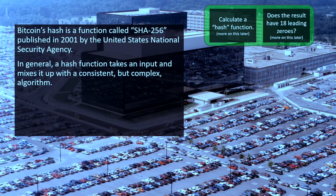In general, what a hash function does is it takes some kind of input and mixes it up in a way that's always consistent. So if you give me the same input, I will always give you the same output. But the output is going to appear to be random. In a test for randomness, the values coming out of this function will appear to be random numbers, except they're not, because so long as you get the same input, you get the same output.